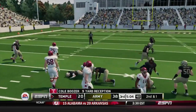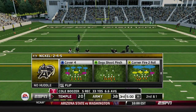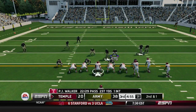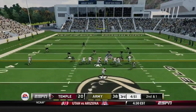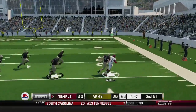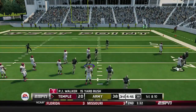And they make the stop at about the 37-yard line. Jenkins on the tackle, the 37-yard line. That brings up 2nd and 1. He's got the corner. He makes his way to about the 22. So with that run, they pick up another first.